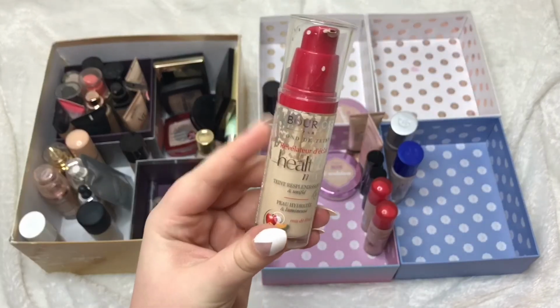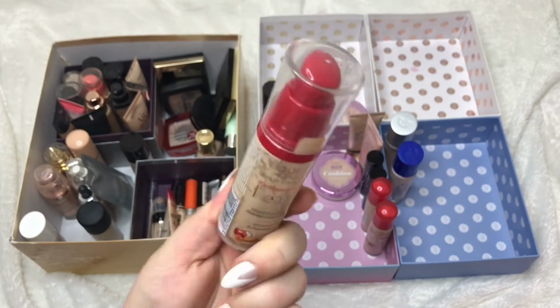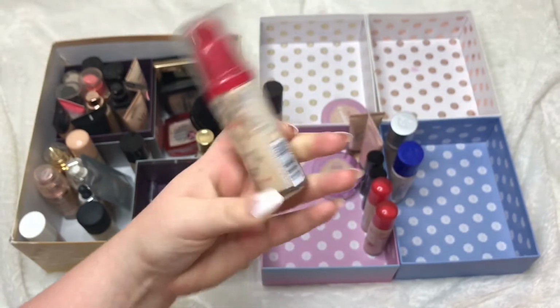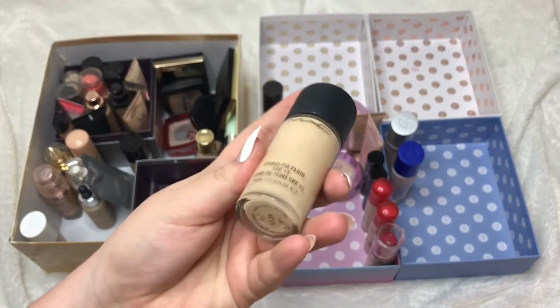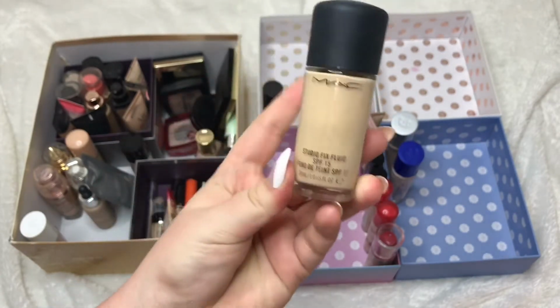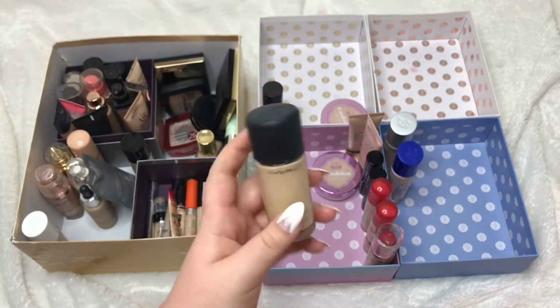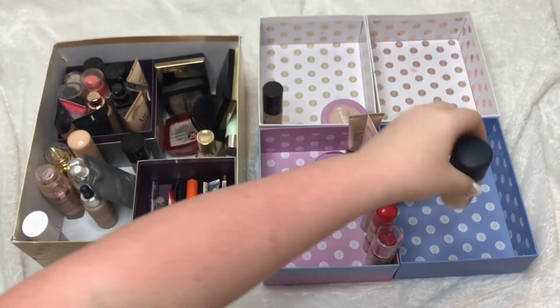The same with this. This is the Bourjois Healthy Mix original foundation. I love this as well, even though it doesn't look like it. And this is also in the shade Light Vanilla, and I'm definitely keeping that as well. So next I have my MAC Studio Fix Fluid in NC15. I can't quite remember what this is like, and I feel like I don't like it very much, but I'm going to put it in the testing pile to see what I think of it and give it another chance before getting rid of it completely.